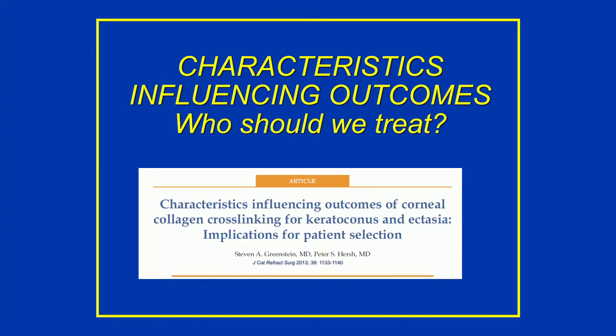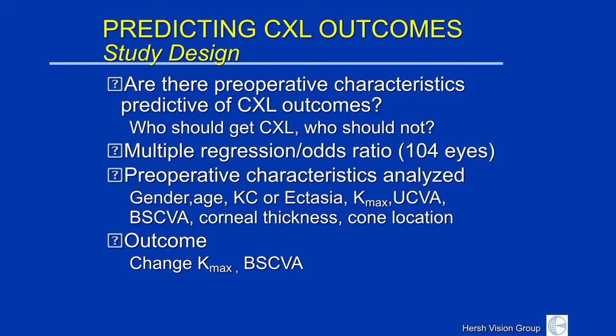The next issue is, should everybody have cross-linking done? Are there some people who are going to fail the procedure? Are there some people who are going to do better with the procedure? So we looked at about 100 patients and wanted to find, are there incoming factors that you have? Doesn't matter if you're a man or a woman, doesn't matter how old you are, doesn't matter how big your cone is to start. Are these things going to let us differentiate between who's going to do well with cross-linking and who's going to do poorly?